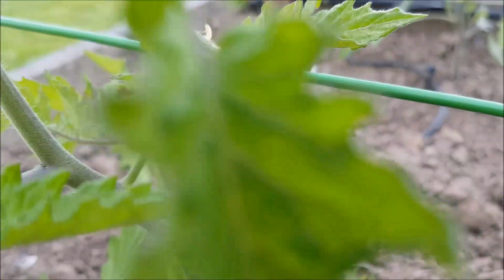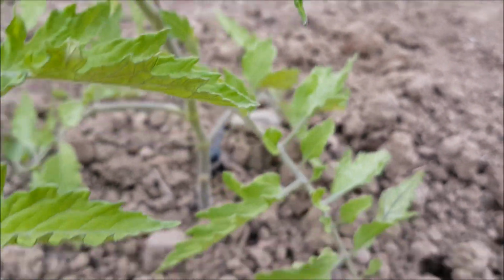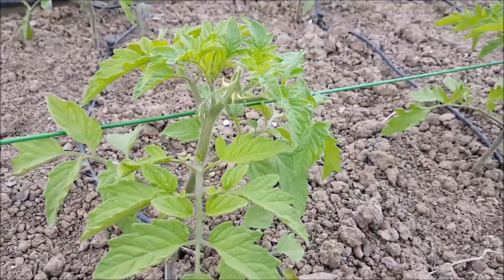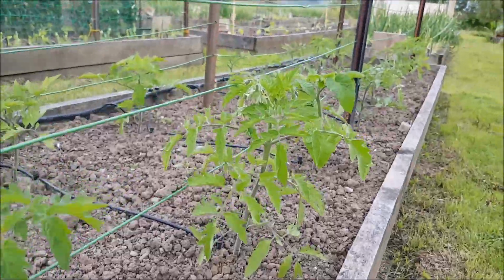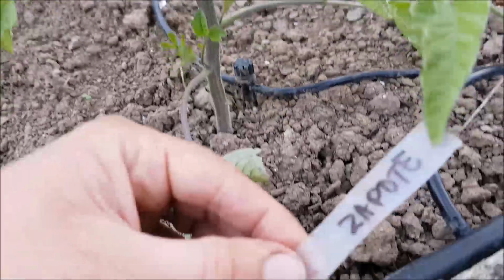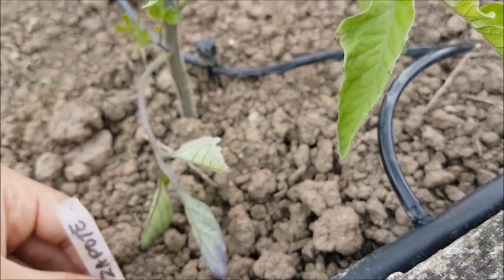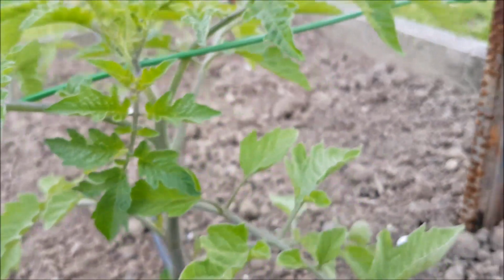So we have flowers, which is exciting. And the tomatoes start in A with Artisan Blush and go all the way through the alphabet down there and along here, and end with this one, which is Zapote. So I'm growing tomatoes from A to Z.